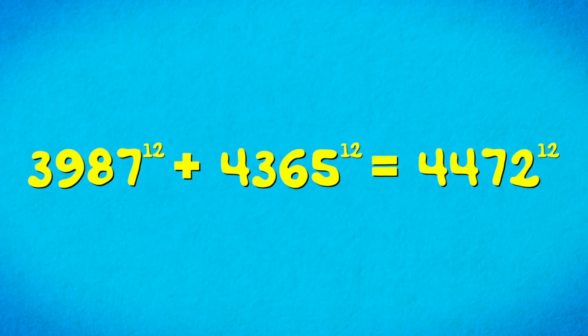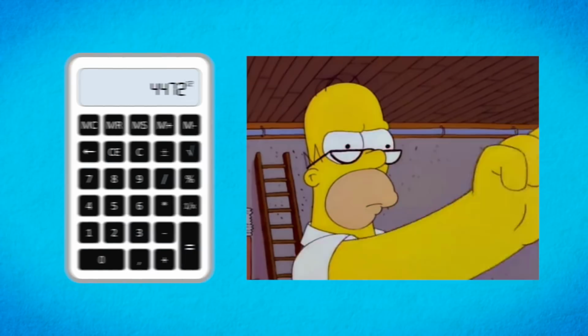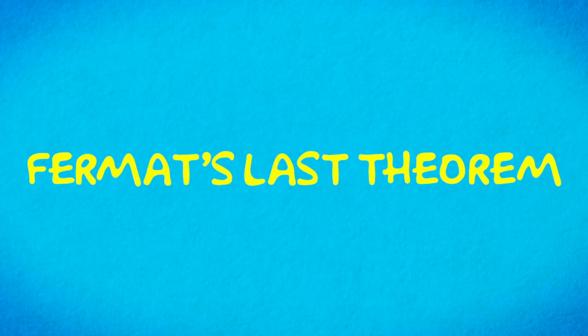A simple formula containing 3 numbers each to the power of 12, a quick input of this sum into calculators reveals the equation to be balanced. At least at first glance. But for those with an interest in mathematics, this blink and you'll miss it maths gag reveals that Homer may have done something thought impossible, found a solution to the infamous problem of Fermat's last theorem. Let's explain the context for this.